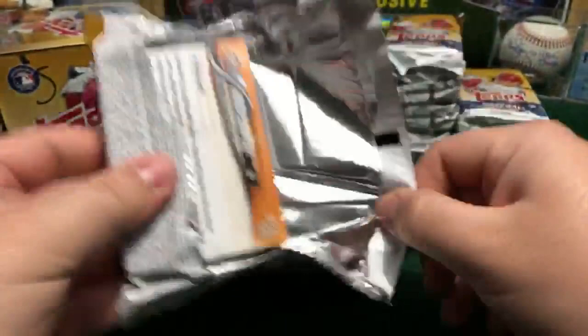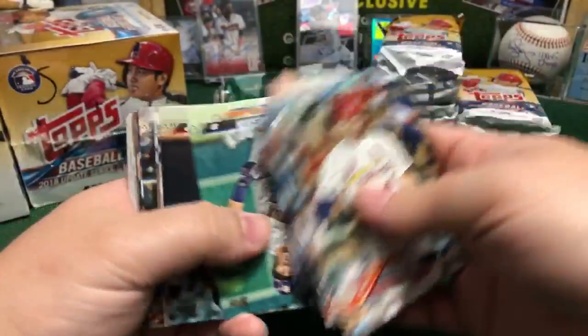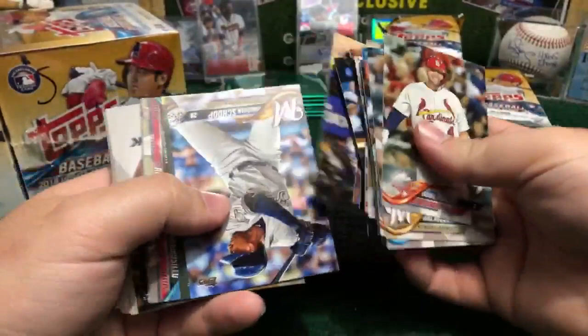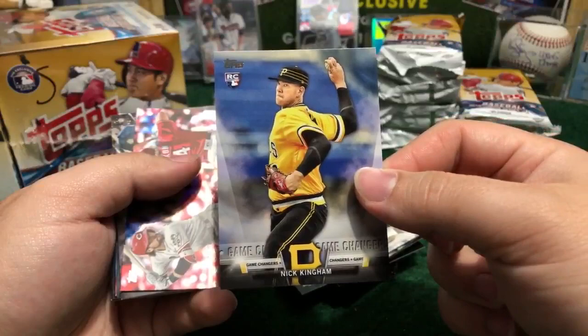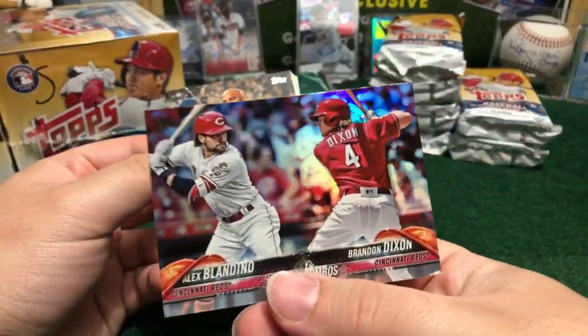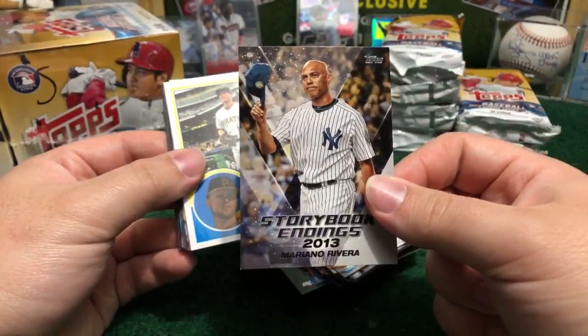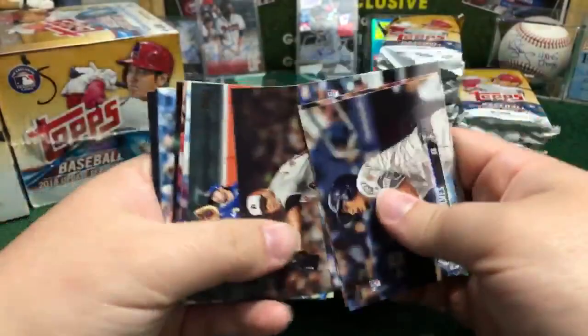Here we go with number 4. Yadier Molina, Moustakas, Santiago, Mookie Betts. Nice gold right here, Anderson and Hermosillo, rookie combos, Angels, out of 2018, nice gold for the Angels. Nick Kingham, rookie card, game changers. And we got a combo, Alex Blandino and Brandon Dixon. Nice rainbow foil right here for the Reds. Storybook Endings 2013, Mariano Rivera. Austin Meadows, rookie card for the Pirates, 1983. Rest of the pack.